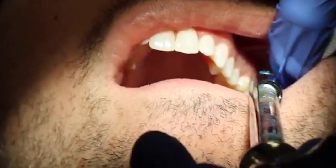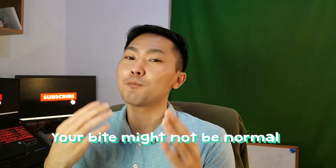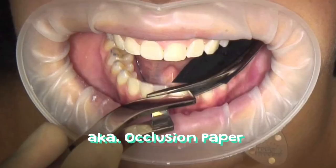Also, during the treatment, your tooth is numb from the anesthesia. You know those numbing shots that help you not feel anything? So after the surgical treatment, your dentist will ask you to bite down on this ink paper. We call this occlusion paper. But your tooth is still numb, and you had your mouth open for quite some time. Because of that, you might not know if you're biting down like you normally would. That's okay. That's what we use the ink paper for.